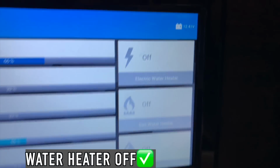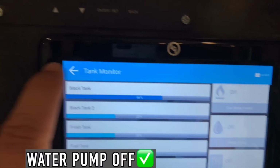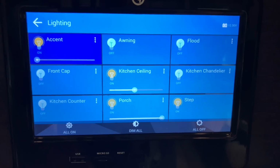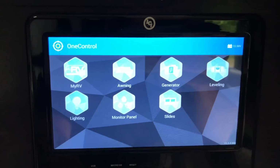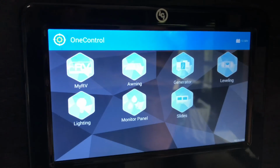It's time to go through the control panel and make sure everything is off. I will turn off the hot water heater, make sure everything else is off. Water pump, all that good stuff. Go out here. Go to the lighting. It has this convenient little all off button here. Boom, hit that, everything goes off. And I didn't run the generator because we're in an RV park and it's pretty early in the morning. Nothing else I need on here.